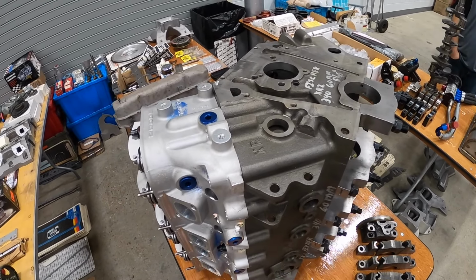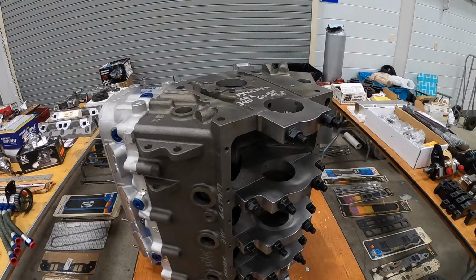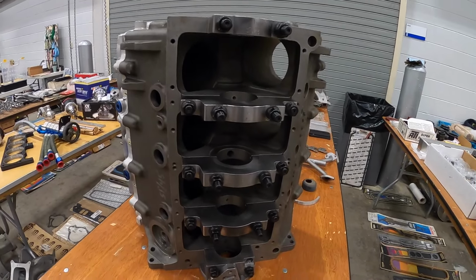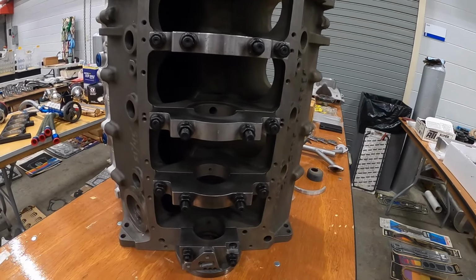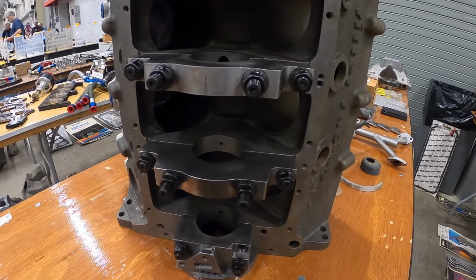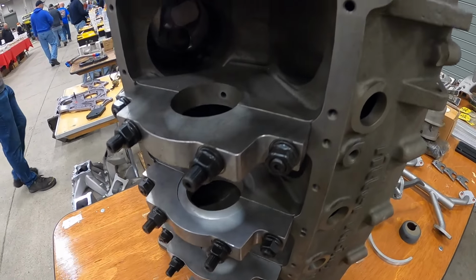and standard small block bell housing bolt pattern for transmissions to bolt to, but yet you can economically get into a cylinder head that is capable of a lot of horsepower and incredible reliability and do it very cost effectively. Which again is the XR2 version of the block.